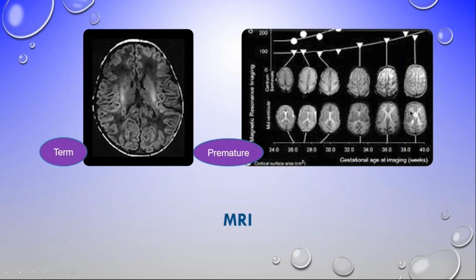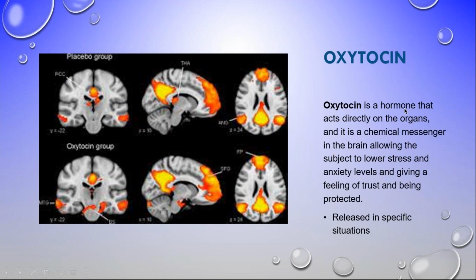So let's quickly talk about oxytocin. We have spoken about oxytocin in the last lecture. It comes up here again. Oxytocin is known as the love hormone, but it is actually the hormone that acts directly on organs, and it's a chemical messenger in the brain allowing the baby or the person to reduce its stress and anxiety levels and allows the person to get control of what's going on. So it's only released in specific situations.